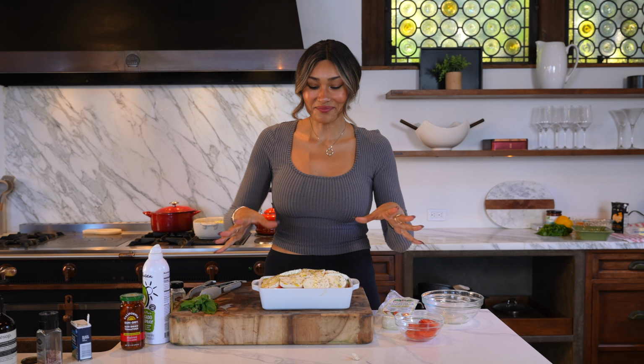I mean, this, because I had everything right in front of me, took like 1 minute. But if you're grabbing everything from the fridge and all of that, I mean, from literally in 5 minutes, you will have this entire casserole put together. This is also going to go into the oven. I'm actually going to put all 3 casseroles in.